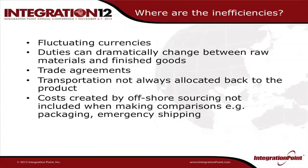So why do people end up being inefficient in what they thought was a good sourcing model? One of the things that often changes is currencies. So you've gone to a path and suddenly the economy is in trouble and it dramatically changes your conversion price. Then you have the taxes themselves. As we've talked about, people not fully understanding tax impact and thinking that they can qualify for an agreement that they couldn't, not taking account of trade agreements, not properly allocating transportation back.